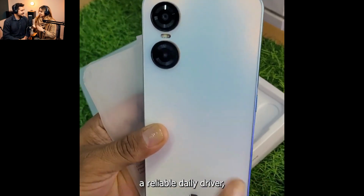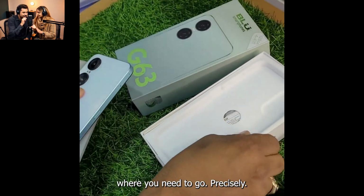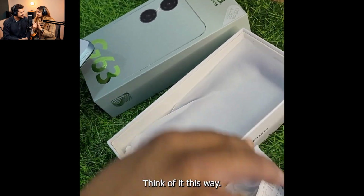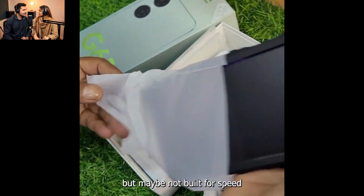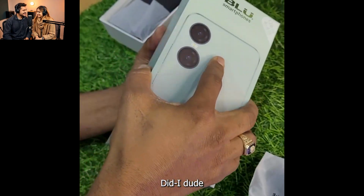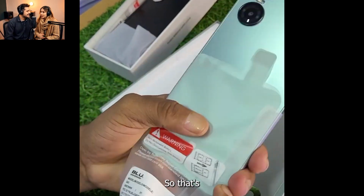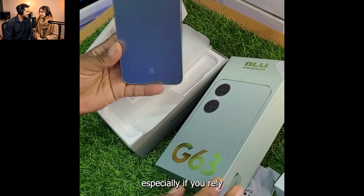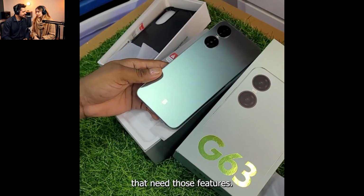So it's like having a reliable daily driver, not a sports car, but it gets you where you need to go. Precisely. Think of it this way. It's got enough under the hood for those everyday tasks, but maybe not built for speed racing. Right. Makes sense. We did see one user, D-Dive Dude, mention some issues with the GPS and gyroscope, though. So that's something to keep in mind, especially if you rely on your phone for navigation or use apps that need those features.